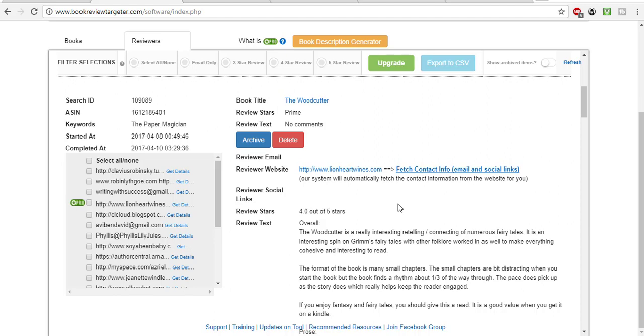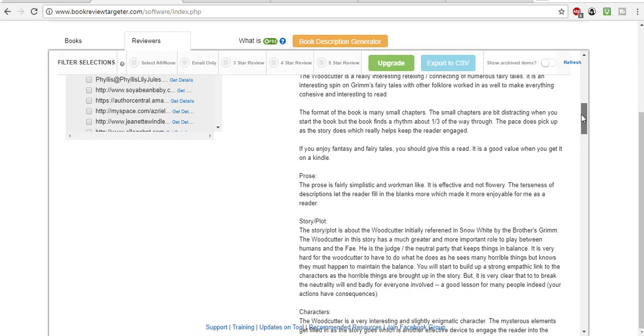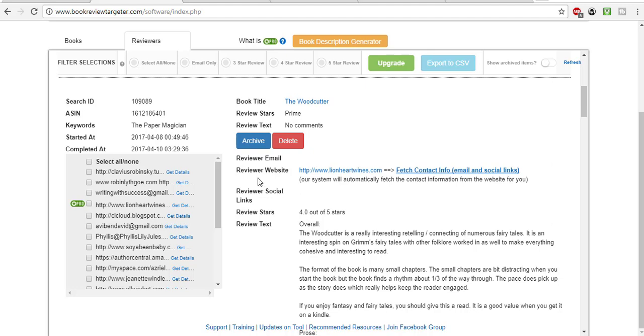So you'll get a lot of email addresses, but a lot of times you'll get a lot of websites that are on Amazon, and then the pro plan will allow the tool to search all of the websites to try to find contact information, saving you loads of time. What's really cool is that you can get details letting you know what the reviewer put, whether it was 4 out of 5 stars, 3 stars, what the review is. I don't waste time with that. I've got to be honest with you. If this tool is going to save me time, then I don't waste time reading the reviews, and I don't even waste time looking to see what the reviewers gave for that.